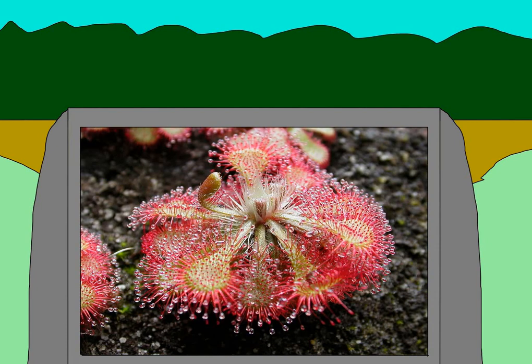Finally, there's sundew of the genus Drosera. These guys are covered in sticky hairs that, when insects land on them, trigger a mechanism on the plant that causes the leaves to curl up and then release digestive fluids into them, once again filling the need.